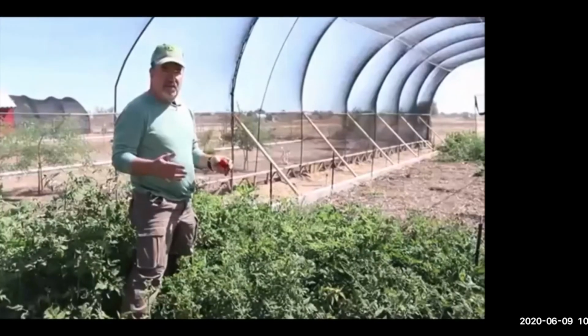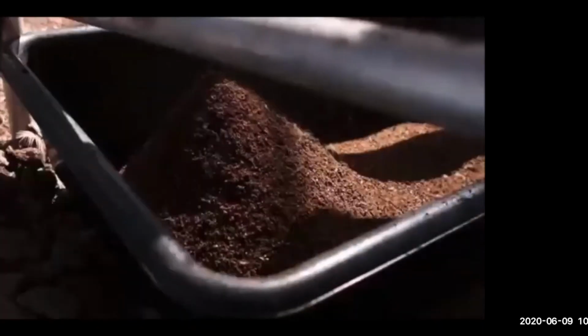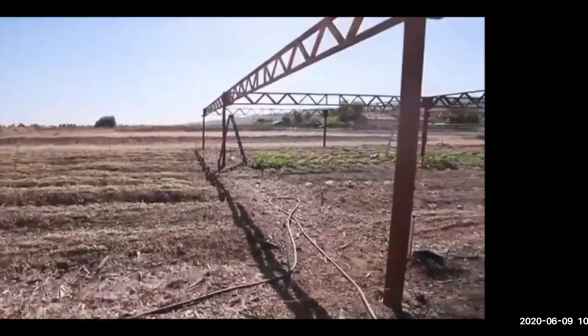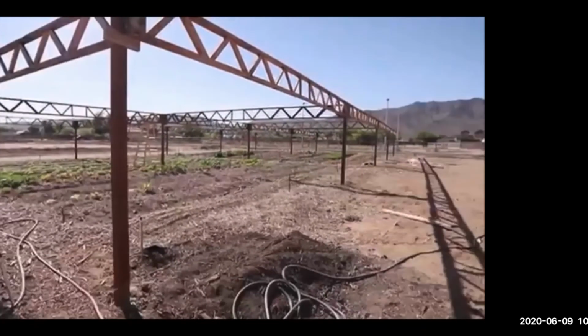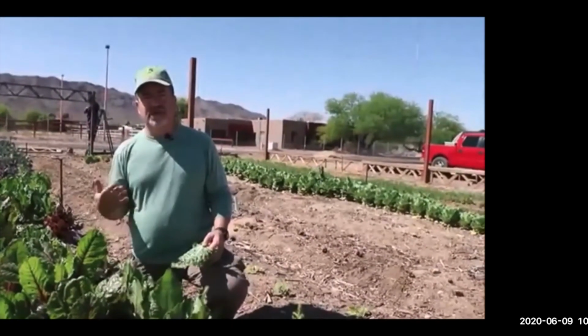This is our raised bed tomato plants. These have not been fed anything except our worm castings and our compost. It's a no-till process. We don't disturb the ground. Each plant that's grown provides nutrients for the next cycle of crops that come through it.